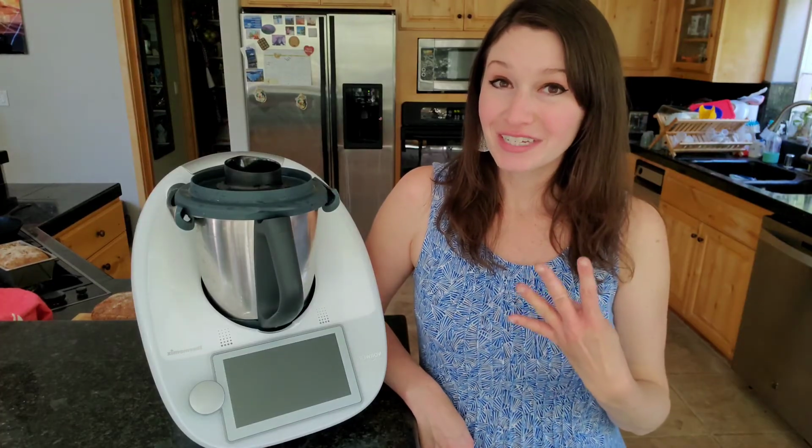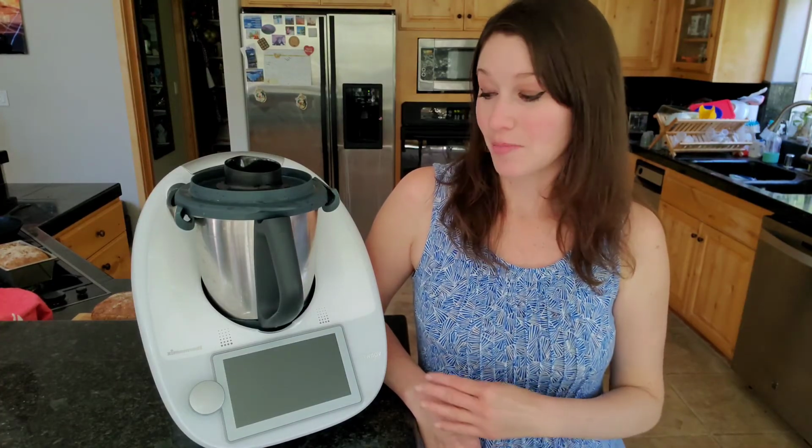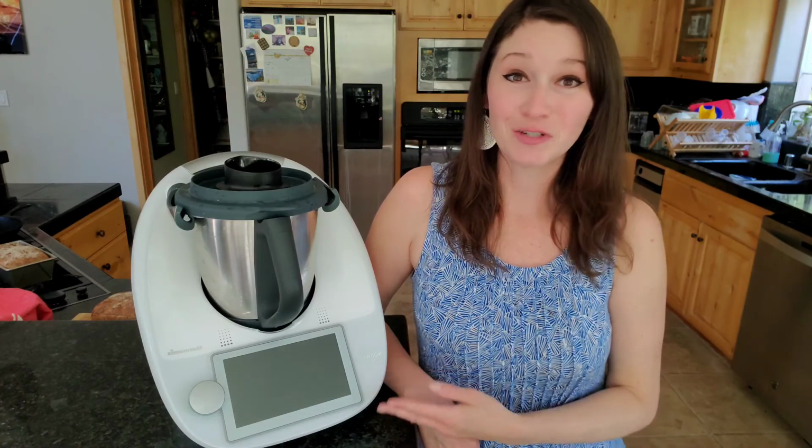My 4th pantry staple that I stopped buying since I got my Thermomix is homemade vegetable stock paste. It's really easy to make it at home and you can put it in the freezer or keep it in the refrigerator for a couple months.